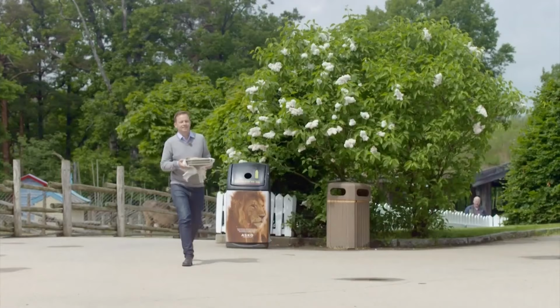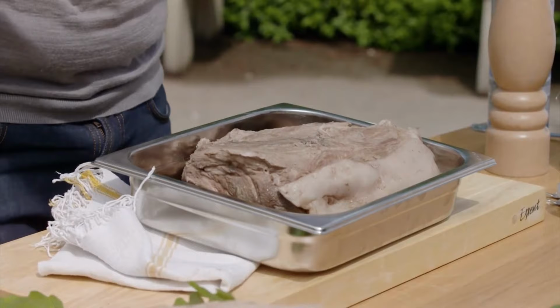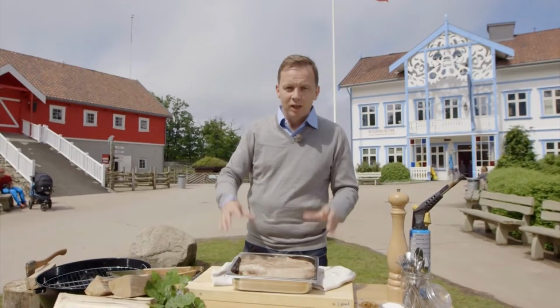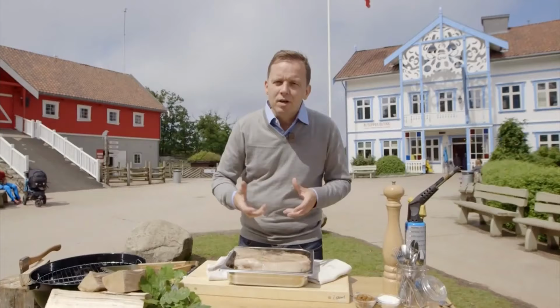When the meat is cooked like this for a long, long time over a relatively low temperature, it becomes wonderfully tender and succulent, but it is rather bland. No flavors have been added, apart from a little bit of salt, and it's more like a boiled piece of meat than a roasted piece of meat.